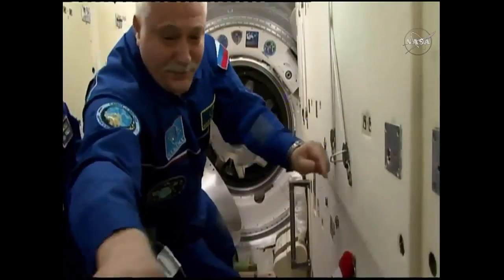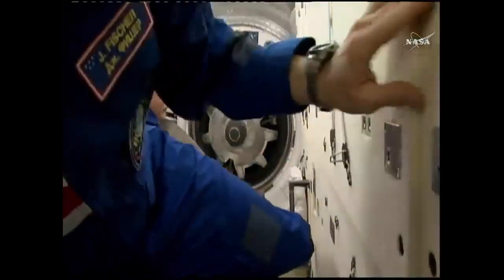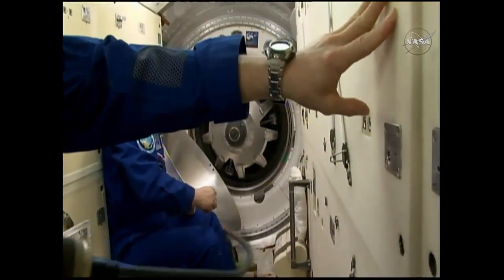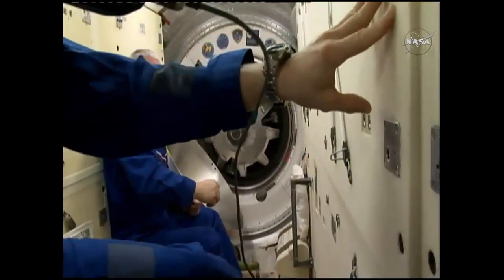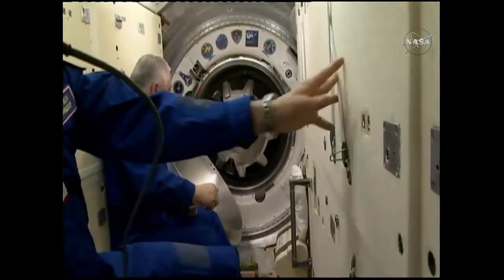Well, congratulations on successful docking. We're wishing you a great flight. Thank you very much. And now open the hatch manually per page 81.